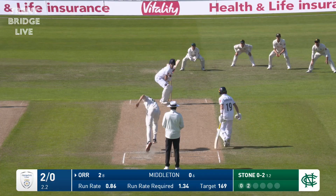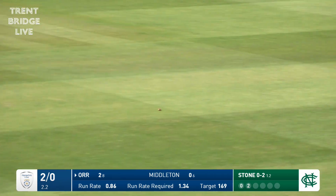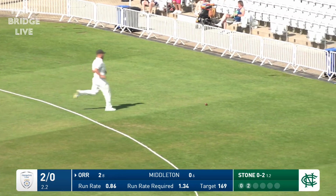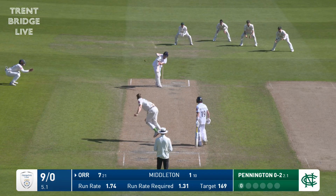Gap at mid-on as Stone's in, and he's driving through the covers, and he's going to get 4 for that, is he? Ball running out to that long boundary at extra cover. Dane Patterson, I think it is, will give chase, but the ball trickles over the boundary. Definitely for those who like to head the ball frequently, as Pennington comes in once more.